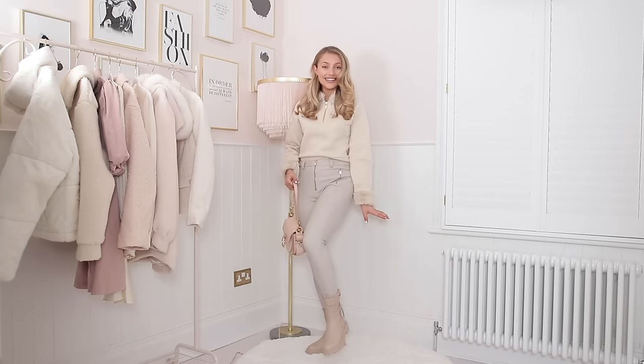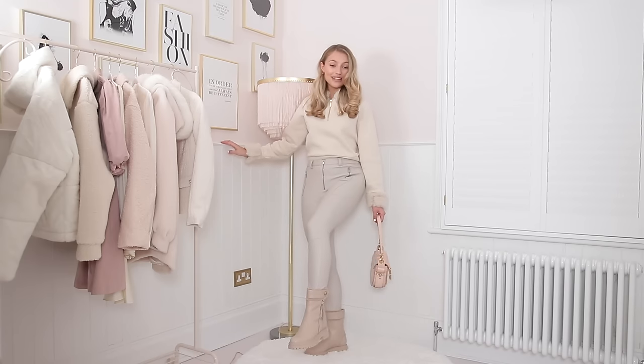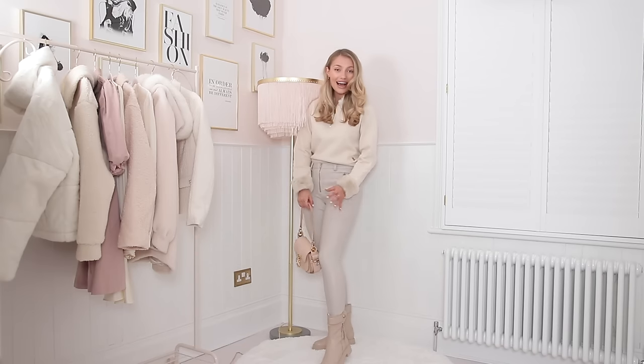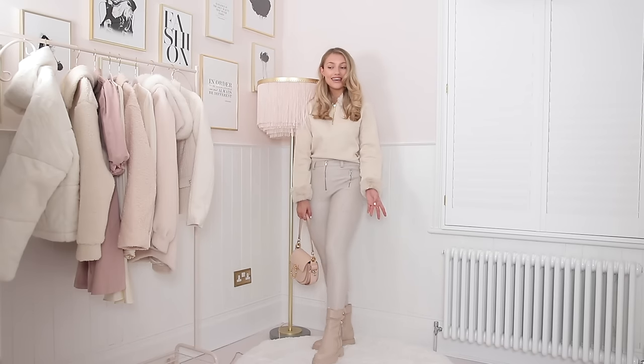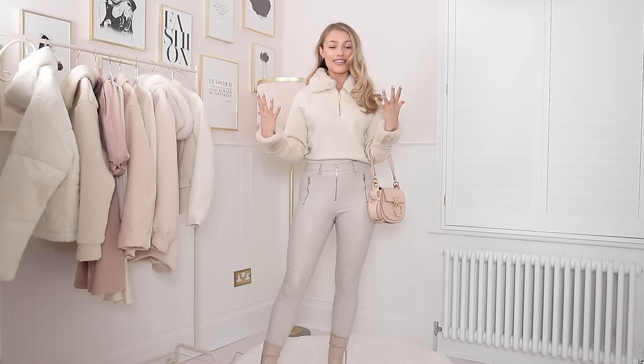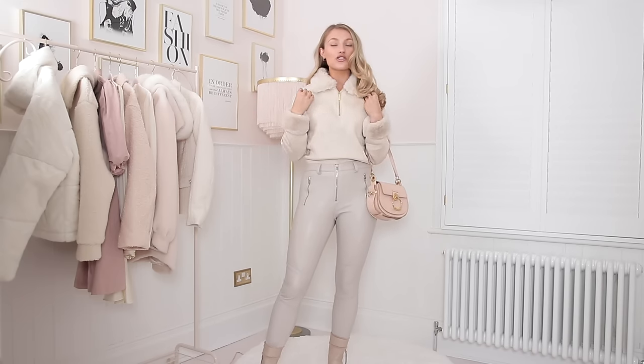So on my feet, I'm wearing the Gianvito Rossi, I don't know what you would call them. They're just really pretty, feminine, chunky winter boots. And I don't really have any shoes like this that would be suitable for walking in the rain in. And then on my top half, I'm wearing this absolutely adorable sweater from River Island. I am so in love with this.